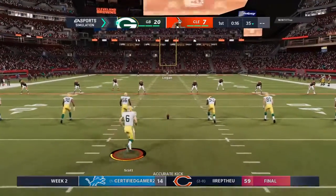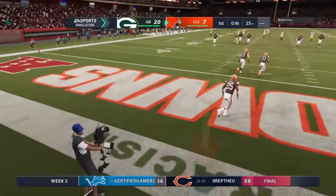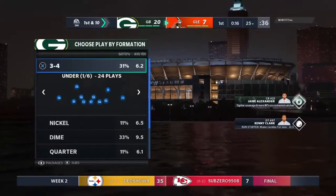Now he's back out there to boom this one away, maybe with some frustration after the PAT miss. And this will not be returnable. It's out of the back of the end zone for a touchback. 5-yard line.